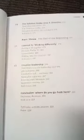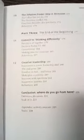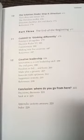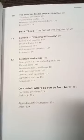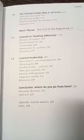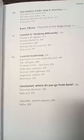Ten, the solution finder, step four, direction, turn ideas into action, the direction toolkit, direction checklist. Eleven, commit to thinking differently, putting it all together, decision, commitment, making time for creativity. Twelve, creative leadership, innovation is a core leadership skill, the end game, freedom to fail, innovative optimism, support system. So conclusions, where do you go from there? That's about the offers, the forward knowledge.